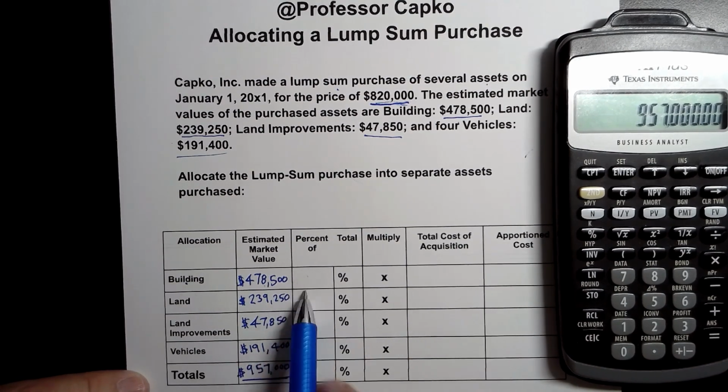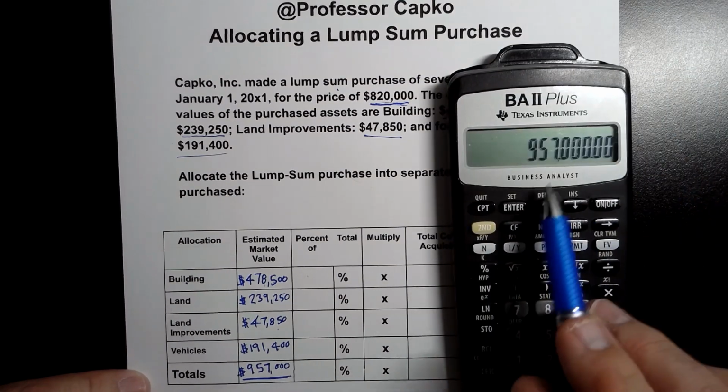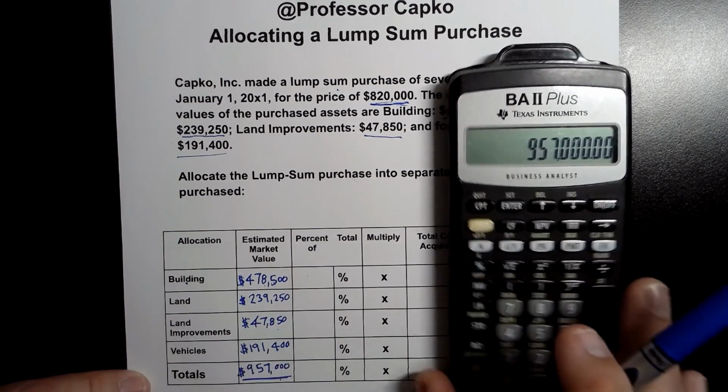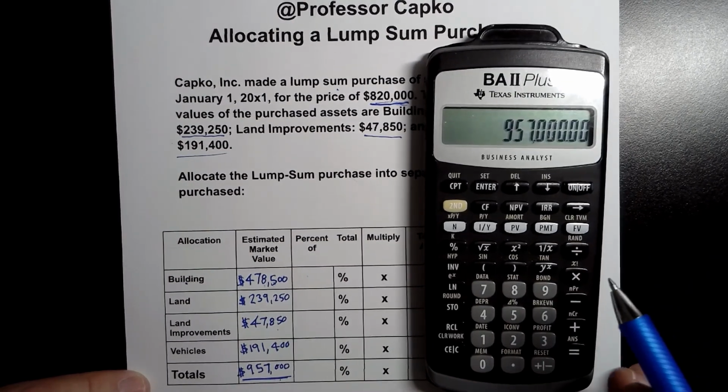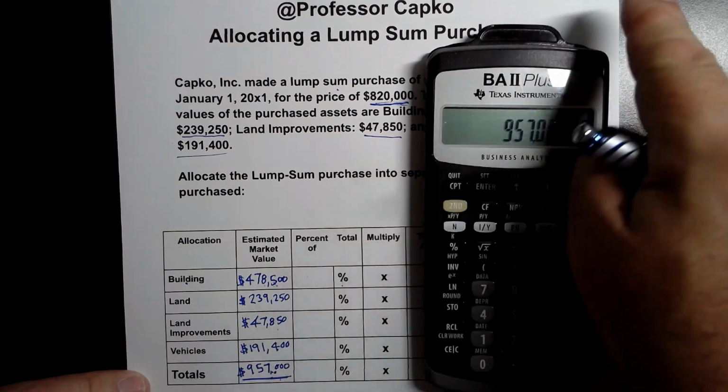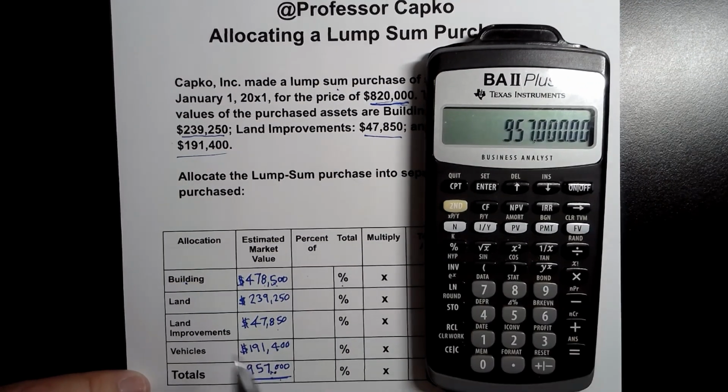All right, so next we need to figure out what percentage each of these items is of the total. So I'm going to look at the total here, and that is in my calculator, and I want to find the percentage each of these items is of the total. So to do that, we divide and multiply by 100. To find the percentage of something, we're going to divide this value by the total to find out what percentage this is of the total. That's going to give us a decimal, and then we're going to multiply that by 100 so we can get a percent. If you don't remember how to convert decimals to percents and vice versa, I've got a video linked up here that will help you with that.